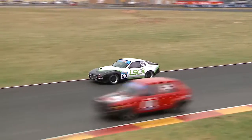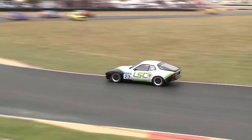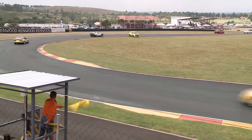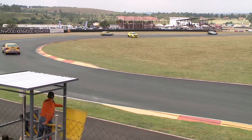Car number 23. Philip Mayer in the Porsche having some issues coming out of turn 5. Didn't quite go according to plan there, and he's had to pull to the side. Oh, Simon's out as well. Paul Simon changing back to the Golf as opposed to the caddy he had.